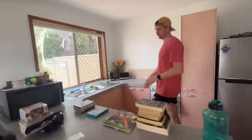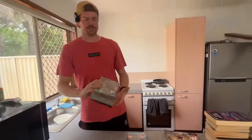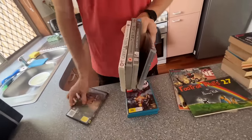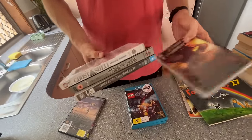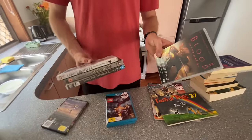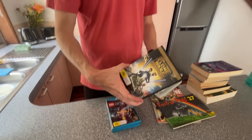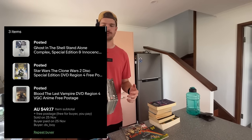So these were the multi-orders. You always want the multi-order because you've got the opportunity to save on postage, which I've already spoken about. But this one right here, Ghost in the Shell, there were three in there. That was a listing of three. But then they also bought Blood: The Last Vampire, and they also bought a copy of the Star Wars Clone Wars. So that will go into a small satchel. We'll save on postage with three different orders.